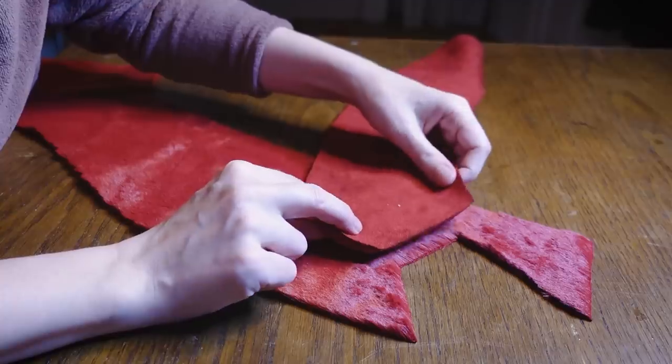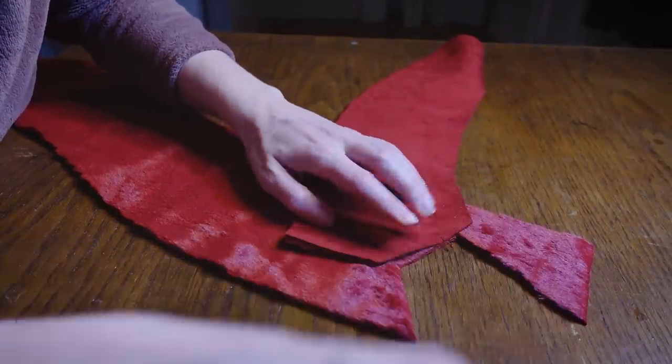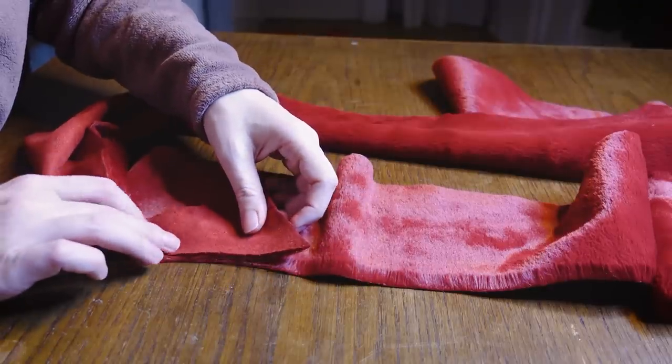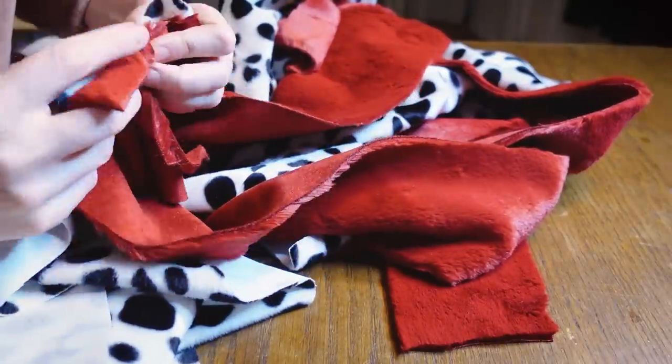Anyways, now we need to work on the fluffy part of this collar, which is the red fur. Again, it's fake. I place the front and back side of the collar together and I mark all the little corners where I should clip later. And then this piece could be attached to the main part of the coat, all along the neckline.